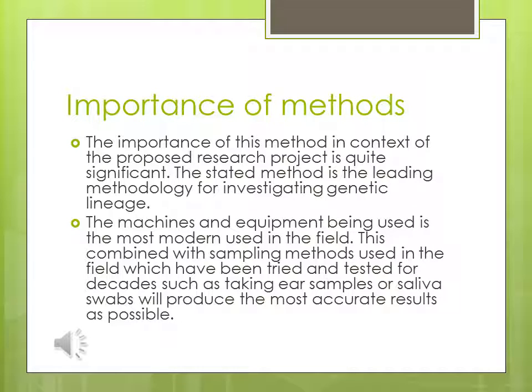The importance of this method in the context of the proposed research project is quite significant. The method stated above uses leading methodologies for this investigation that are being done throughout the world in leading genetic studies. The machines and equipment being used are the most modern in the field, and when combined with sampling methods out in the field used to take ear tag samples and blood or saliva, have all been tried and tested and proved through high literature in their field.